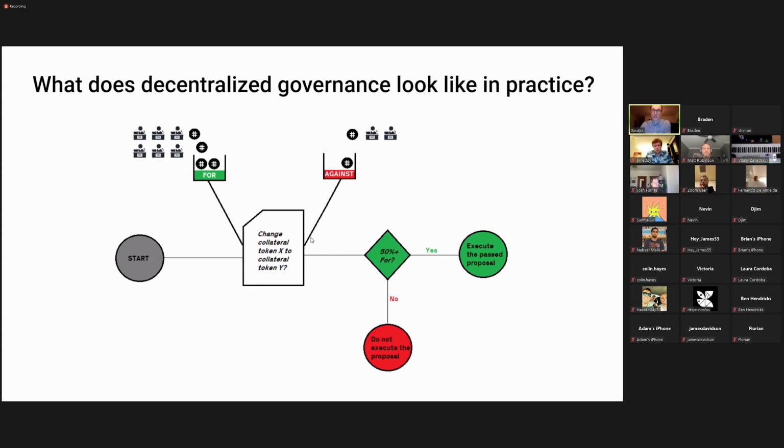And so excuse my drawing skills, by the way, but what this looks like is you have a process which starts, and anyone can propose an improvement to the R token. For example, change the collateral token X to collateral token Y. And in this simple design, basically, you just have 2 baskets where people can put in their RSR. You have a for basket and an against basket. And then you ask a very simple question. Did more than 50% vote yes?